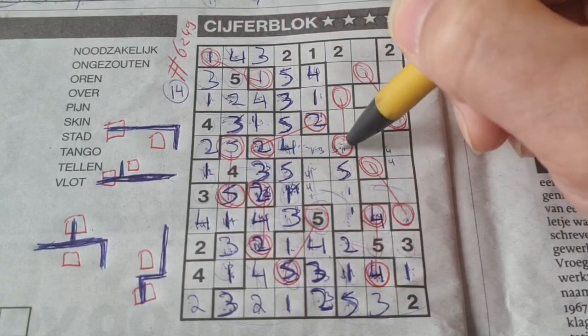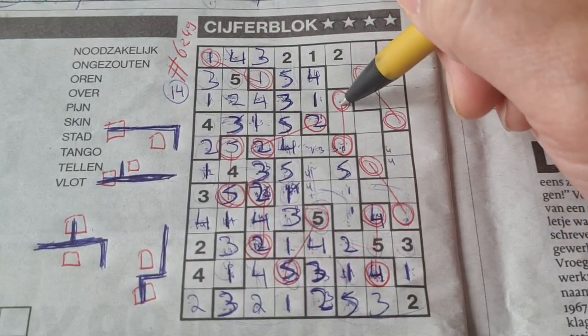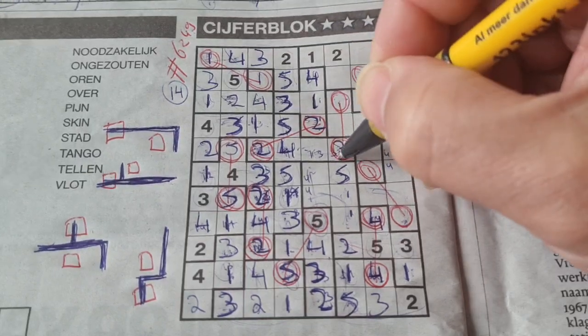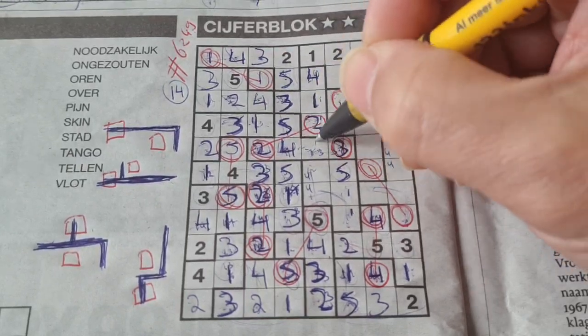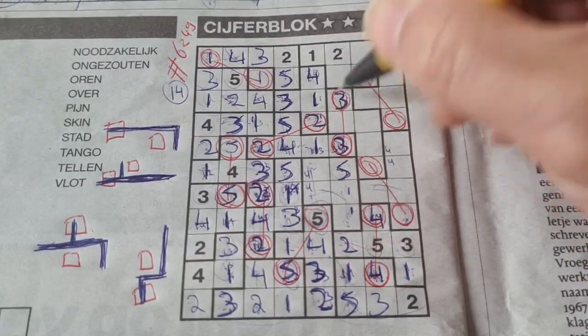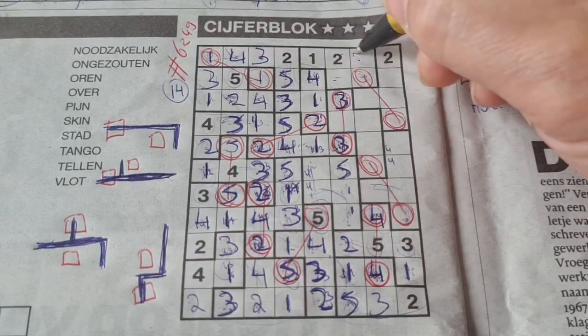Well, it can be a 1 here because this box is connected with that box. Should be also a 1 then, but we already have a 1 there. So this box should be a 3, and that box should be a 1. And this box is connected with that box, should be also a 3. These 2 boxes can be 3, so 1 box left for the 3 in this area should be there.